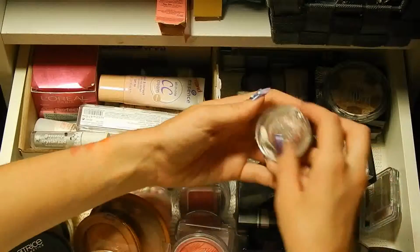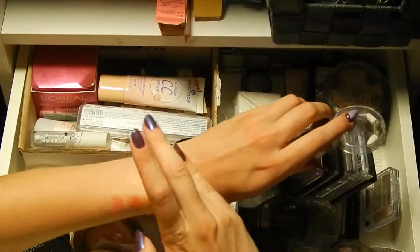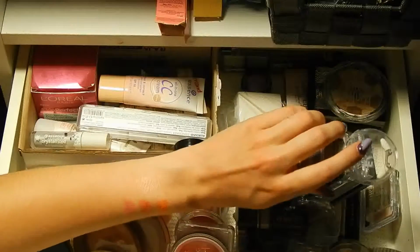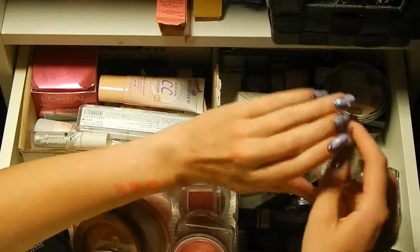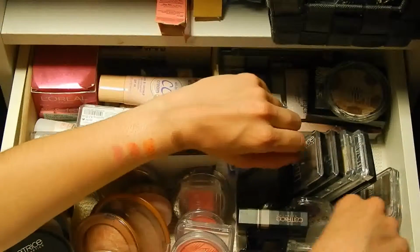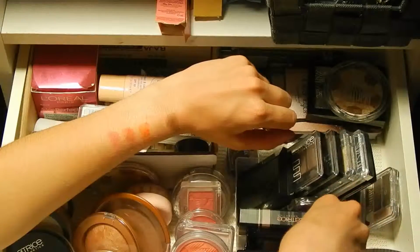And like this one, for example, I did use this one a few times in my looks. And I hope you can see it, but it's almost the same color as my skin right now. But it's a really nice summery golden shade, which at least I think is perfect for summer, but it could be perfect for any time of year really. But yeah, there's just really pretty colors in here and I just really need to use them more often.